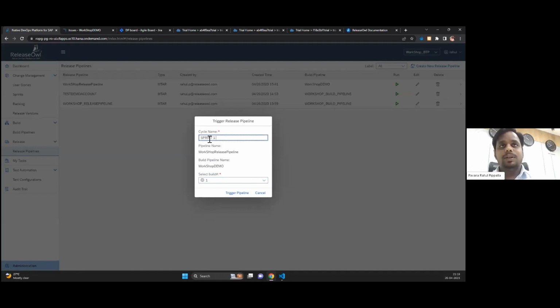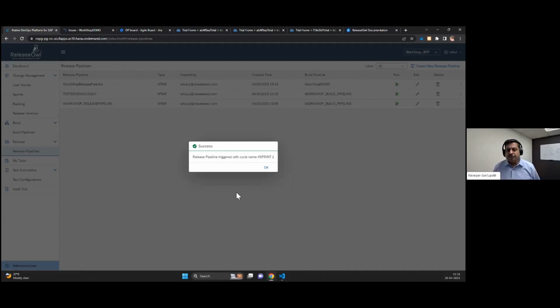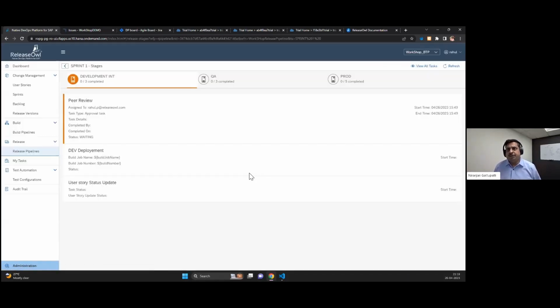Let's say it's a sprint one that you are triggering. You can select the build number also. Suppose your team is building multiple commits, multiple builds in the dev environment, and let's say build 20 is approved for QA, but you can continue building more. And build 20 can be given for deployments. So you can choose the build number as you want, which build to be given for the release pipeline.